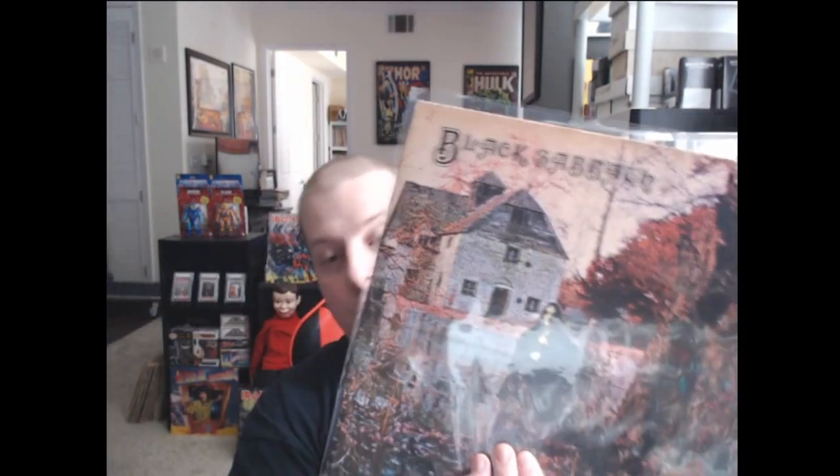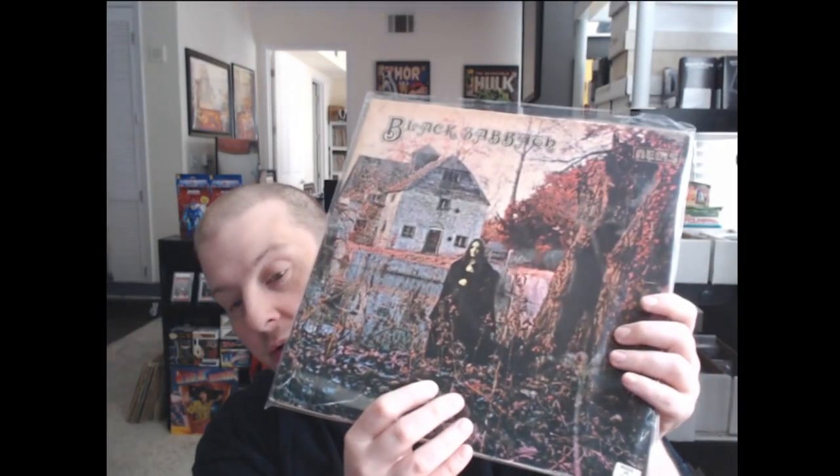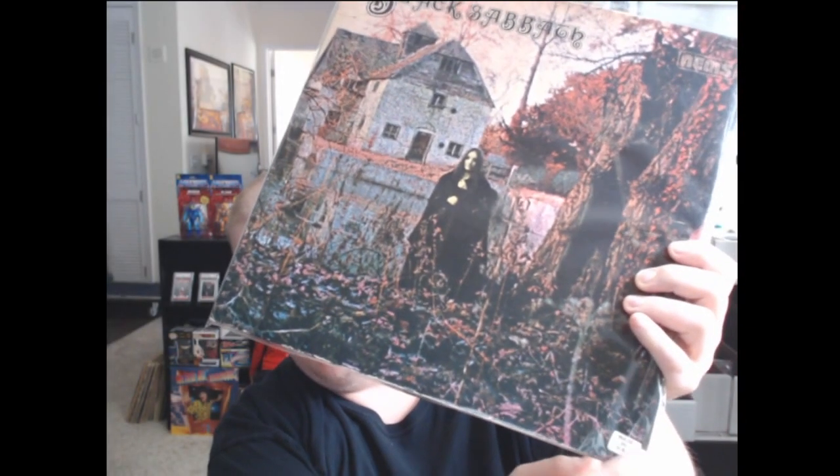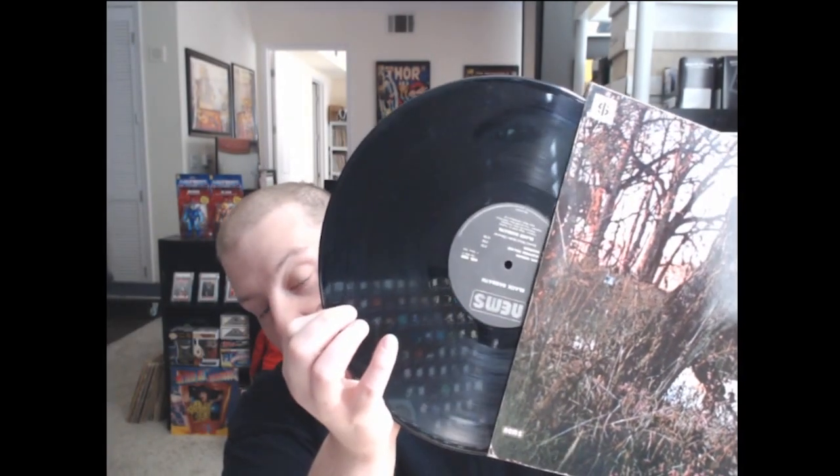Here's another, this is a reissue, but it's still a made in the UK reissue of Black Sabbath's first album right there. Made in UK, and just to show you guys the difference of what I'm talking about here. The label on this specifically, you can see is black label. That's not a first pressing. It is a reissue, but it is still an old vintage 1970s UK pressing.